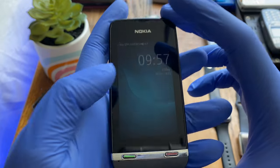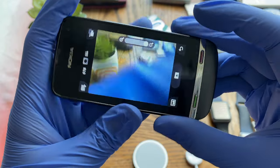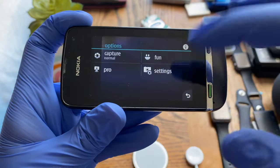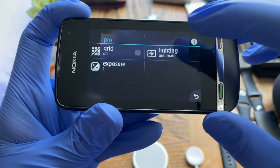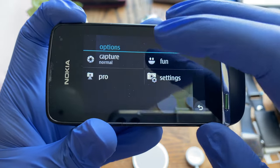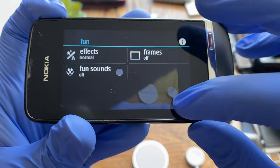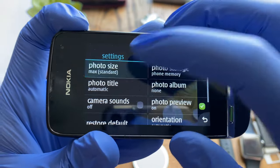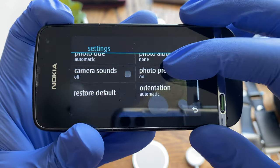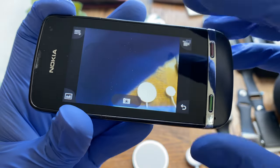So that is the camera. Let's go into the camera interface. Pretty basic camera interface. As you can see, it's like that. When you do that, it goes into that mode. You can manually select landscape and stuff. We have pro settings over here. We have a grid and we have lighting. We have basic exposure settings, capture, normal, fun. You basically have some effects as well, fun sounds, and so on. You have settings, photo size, max, and standard. We have photo storage location, photo album, photo title, camera sounds, photo review, orientation. You can select automatically, selected manually.